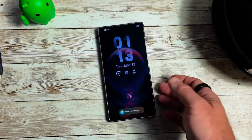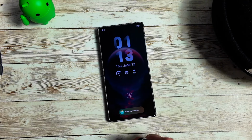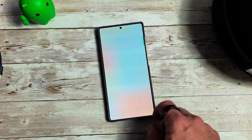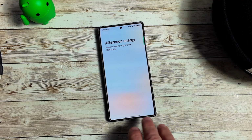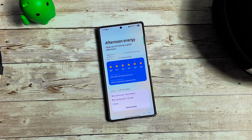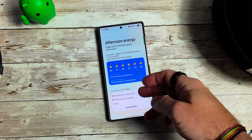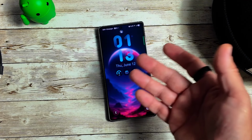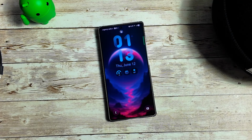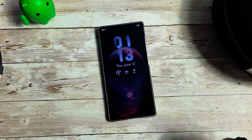They mentioned something about the brief. Let's just go ahead and open that up. Let me know in the comments below if you're finding the Now Brief useful. Some people do, some people don't. I'm kind of on the fence. It gives me some information. It does give me some health information, which is nice to track in the morning as far as your sleep and so forth. But I think they have a lot more that they can add.